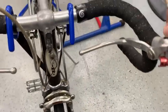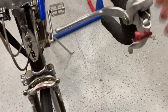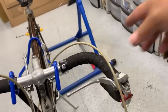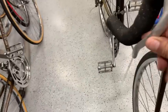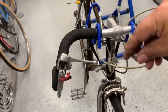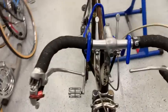Then I can go ahead and take the brake cable right off here. I already did the front one. So that way when I take out the handlebar, it won't be connected. Sometimes that's the last thing that you take off and it gets in your way. So there's that cable, and same thing over here. These come out pretty quick, and there they are. So once those are out, then your handlebars are free.